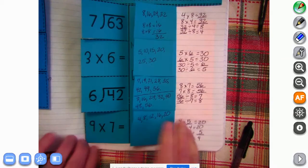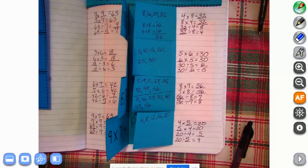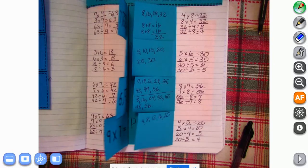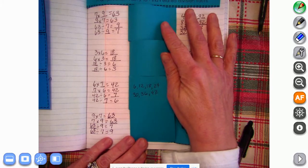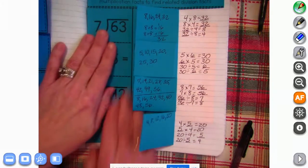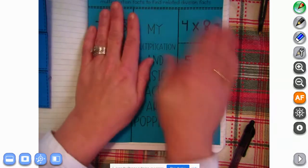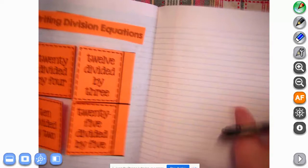Okay. I'm going to kind of prop those up so you can see, make sure you have everything written down. And if you need to pause, and get this side if you need it, pause it. And then if you need this side, go ahead and push pause there. Get all of those down. All right, so then just make sure these are smooth so that you can turn your page without it getting too messy. Okay, we are going to be writing division equations.